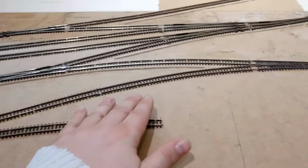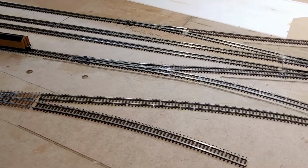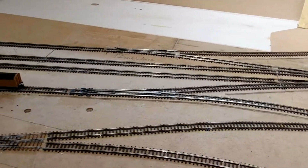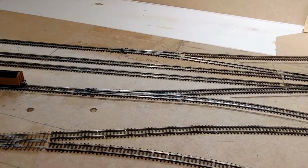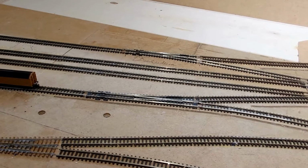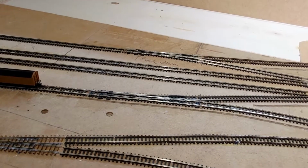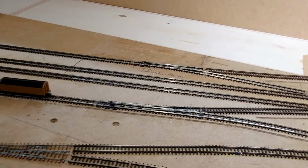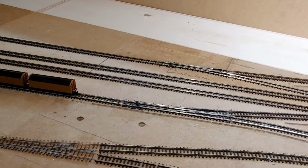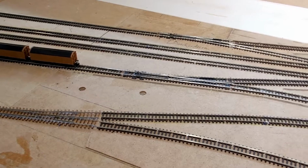Here, this one I planned as a track to a cooperage, which will receive old barrels from maybe America or France or Spain, which were used for whiskey or sherry or port wine making, and would be reused here for whiskey making.